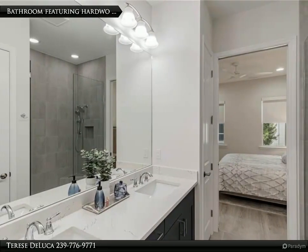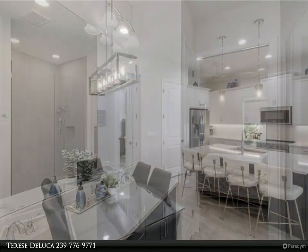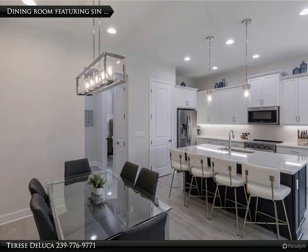The Isles of Collier Preserve is a casually elegant, yet eco-friendly community, that is surrounded by nature, but close to everything.